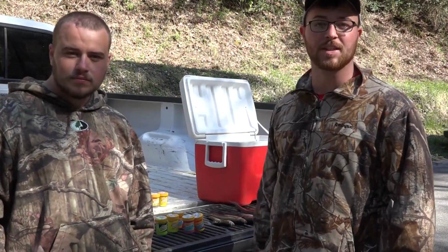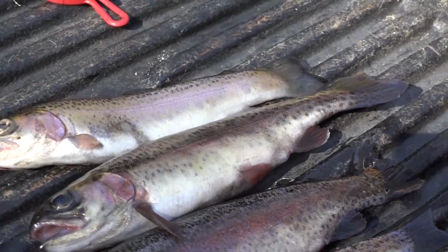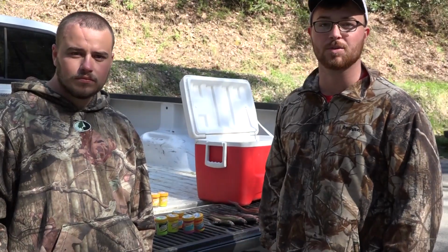I think we're gonna wrap it up, call it a day. We ended up catching 10. We mostly used power bait with treble hooks, but occasionally we'd catch one off a rooster tail, usually black, sometimes chartreuse color.